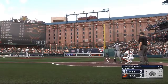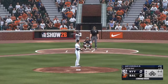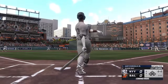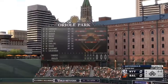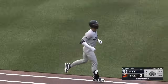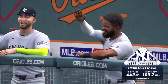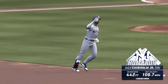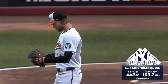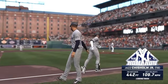Ready to go. Jazz Chisholm Jr. stepping in now for the Yankees. This one drilled right center field. That one heading for the fence and gone. The first batter of the game leaves the yard, and the Yankees have the lead. It's 1-0. He only needed one swing to square it up. Not wasting any time in that at bat, Boog. Aggressive, and it paid off.